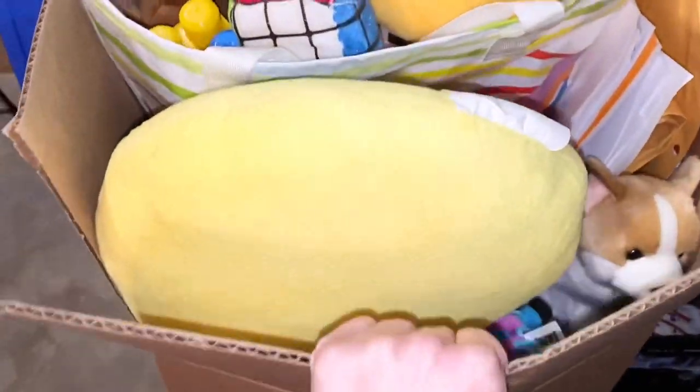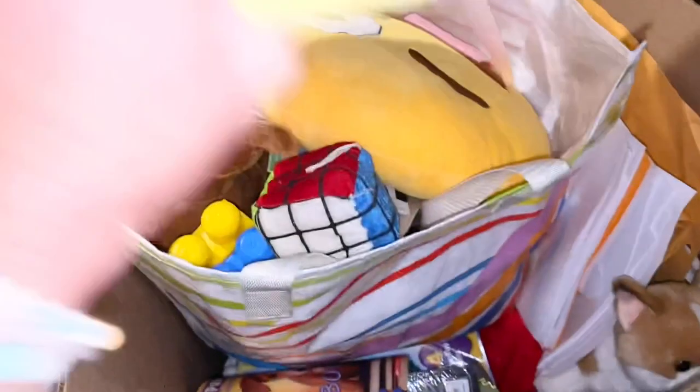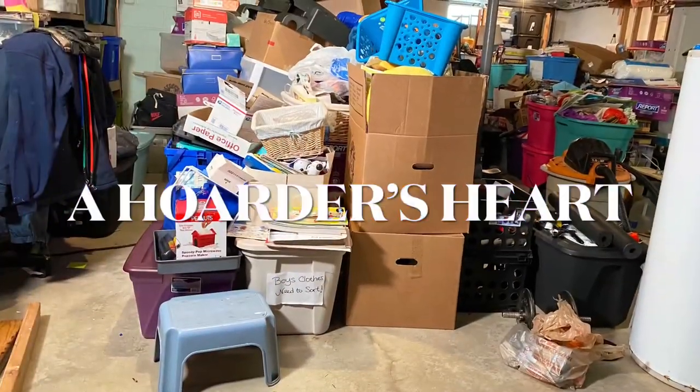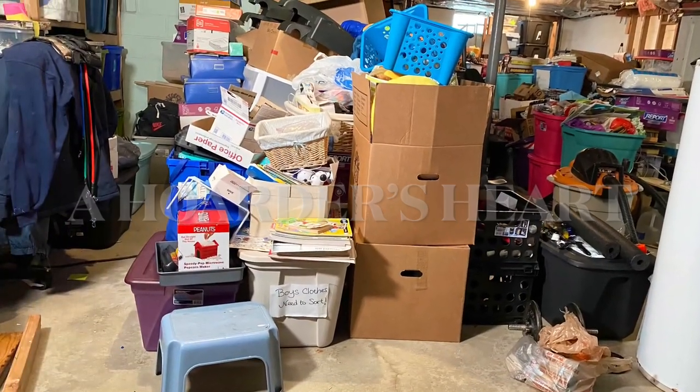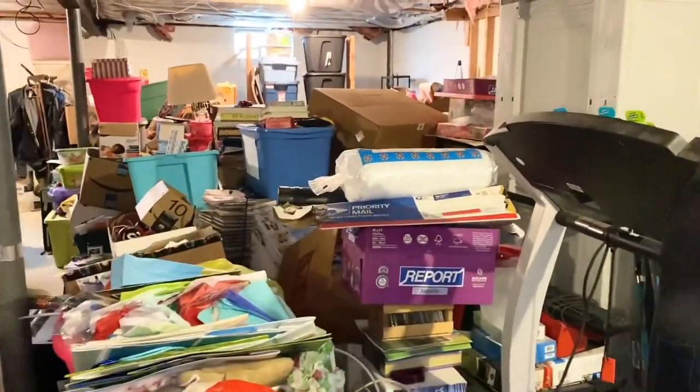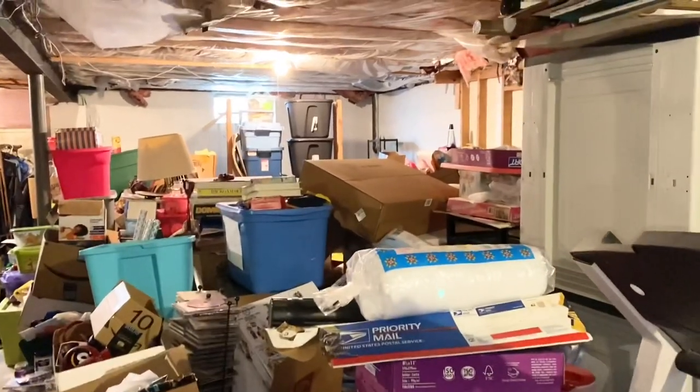Ooh, kids' toys. Probably one of the hardest things for me to declutter as a mother. But we got this, right? We just gotta let go of what feels right in our heart. In today's episode, we are going to declutter another section of this hoarded basement.